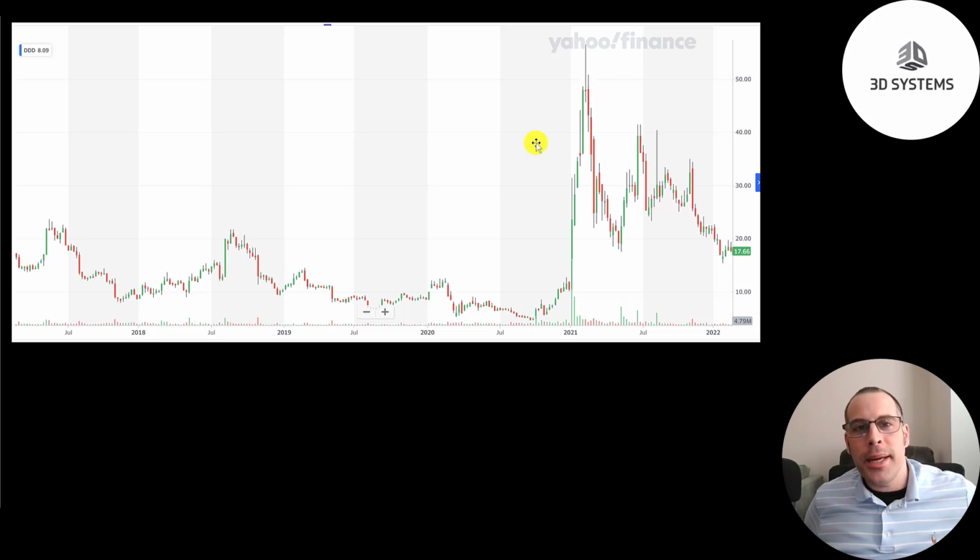But we saw in their financials, their numbers aren't improving. They've been pretty much flatlined for the past few years. It looks like the stock broke through $50 at one point, but it's been coming down ever since. I would avoid this stock for a while. I'm pretty confident it's going to come down to single digits.